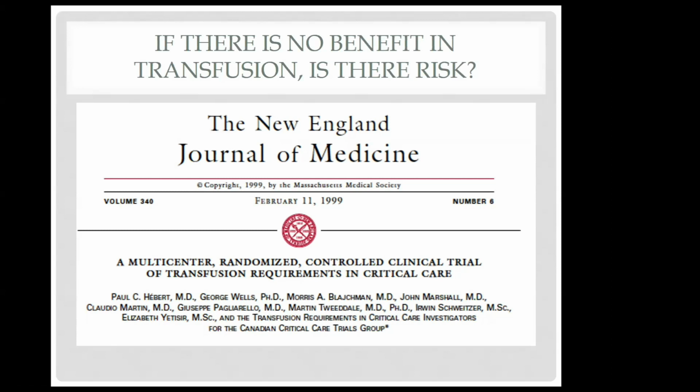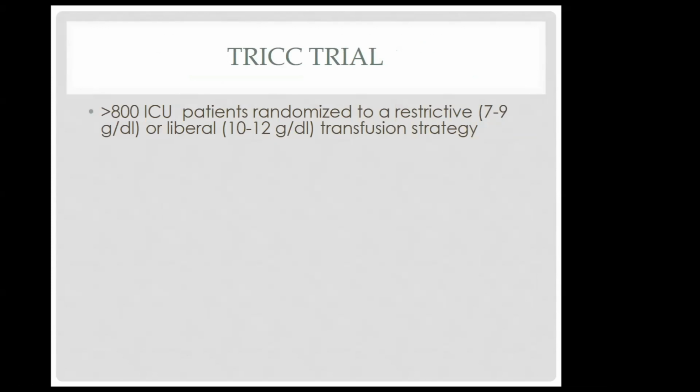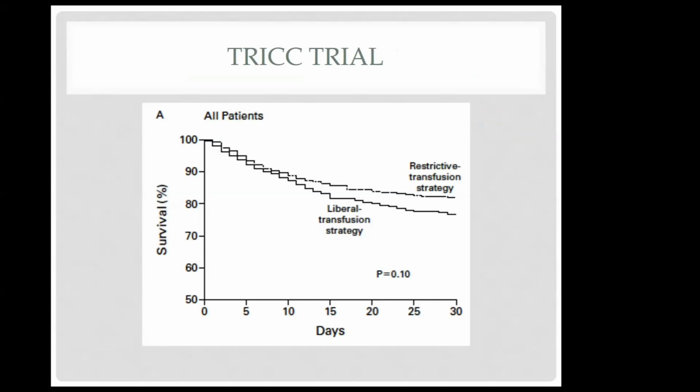So it made you think, well, there's no benefit in giving someone a transfusion in sepsis. What about, is there some sort of risk? Looking back to 1999, there was the TRICC trial, which didn't look specifically at septic patients but did look at critical care patients. This was published in the New England Journal of Medicine. It looked at about 800 ICU patients randomized to a restrictive or a liberal strategy, and they looked at their outcomes. Just like in the TRISS trial, giving or holding blood transfusions didn't have a statistically significant effect on outcomes. You didn't live longer if you got a blood transfusion. In fact, there was a trend that people died more often when they got liberal blood transfusion.